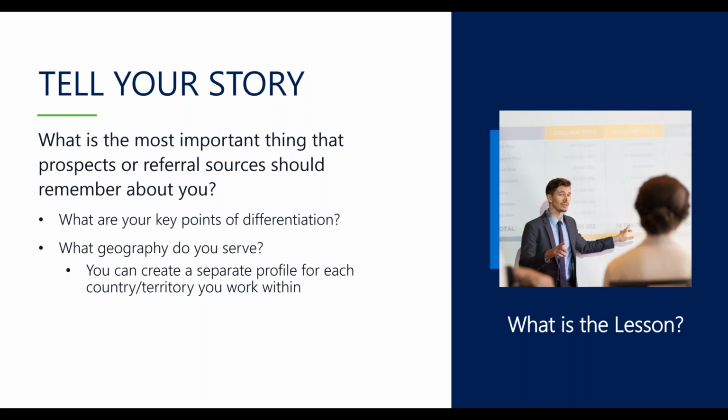Again, what is the most important thing that prospects or referral sources should remember about you? What are your key points of differentiation? What geography do you serve? For example, you could have separate profiles for each country territory. And let's go and see an example.